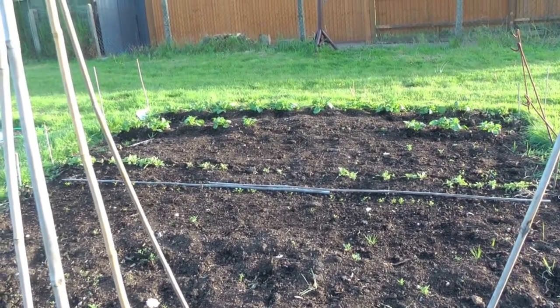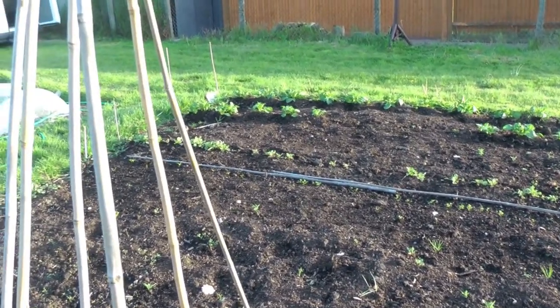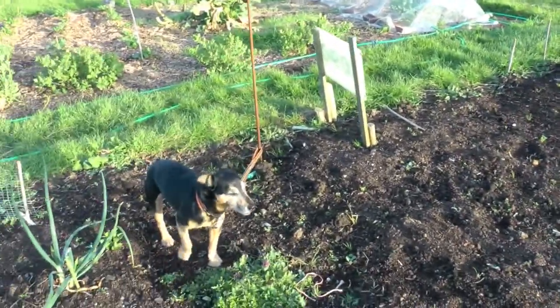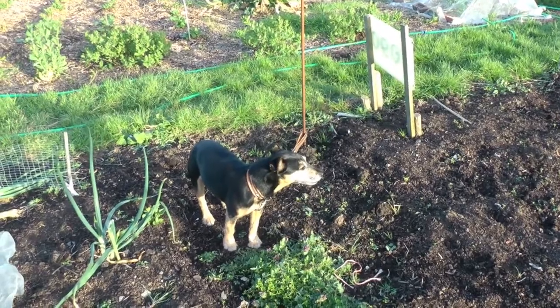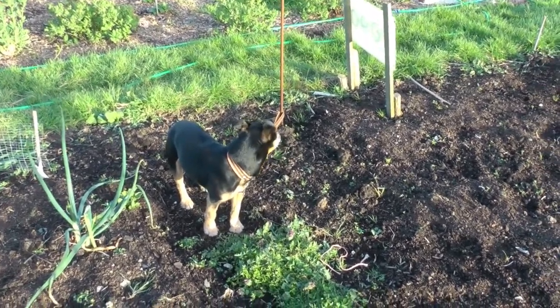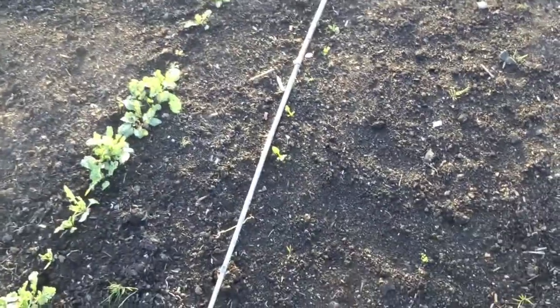Over at that end are 2 rows of Chris's potatoes just coming up, and the poor dog had to be tethered because the neighbours throw their waste food over for the foxes and he was gobbling it up, but he's had his dinner already. In the seed bed, the carrots, I think these are beetroots here. There's half a row of beetroots and half a row of carrots.